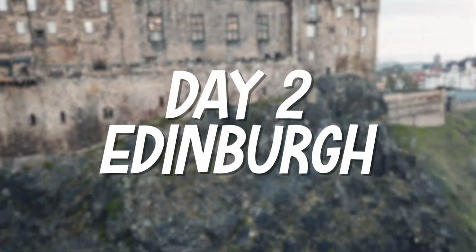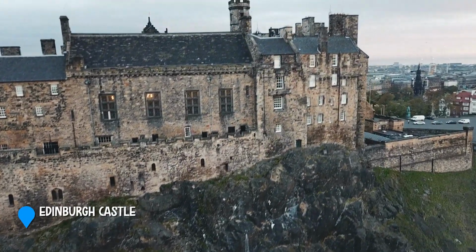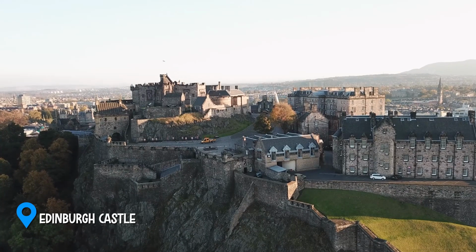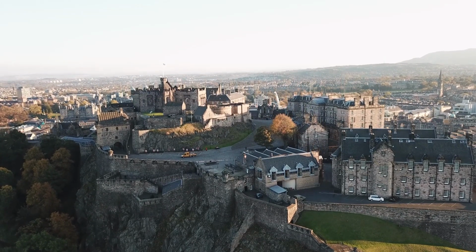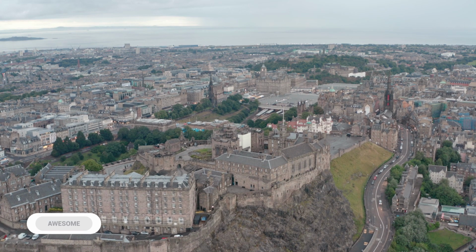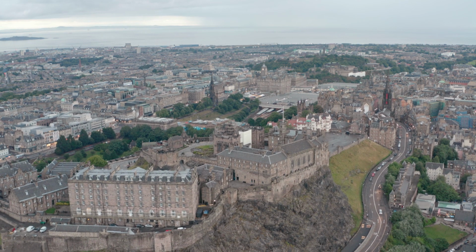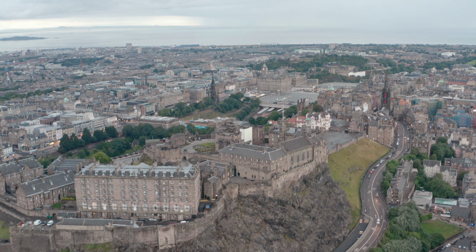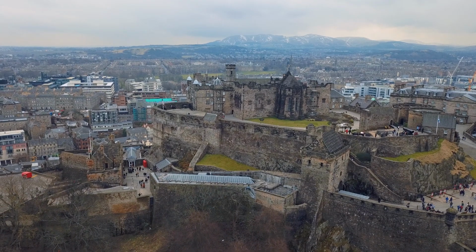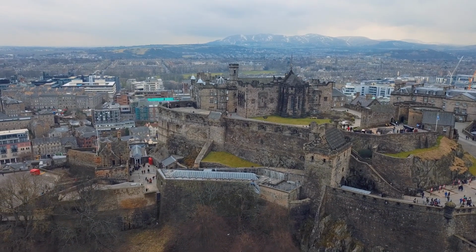Day 2. Edinburgh, a city of poetic landscapes, is home to the majestic Edinburgh Castle. Built on ancient volcanic rock, it's a testament to Scotland's resilient spirit. The castle witnessed the Declaration of Arbroath in 1314, a key moment in Scottish independence, and the birth of James VI in 1566, which united the crowns of Scotland and England.